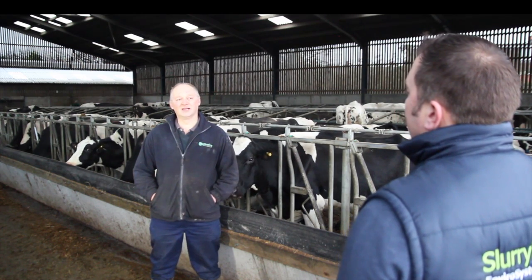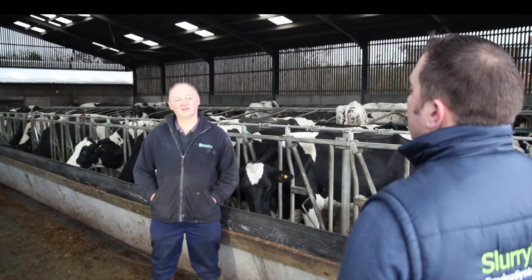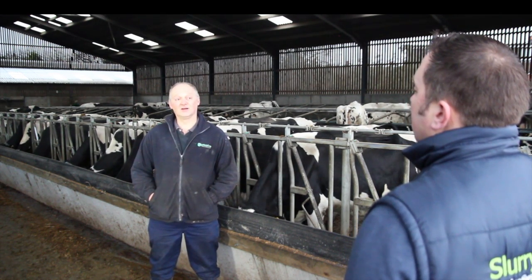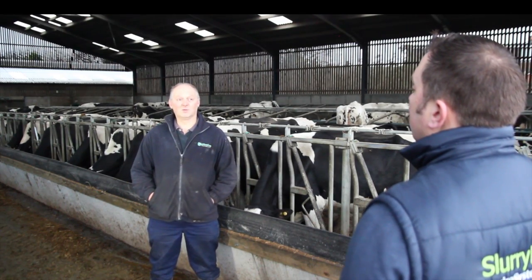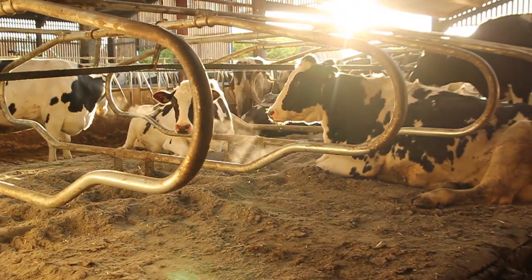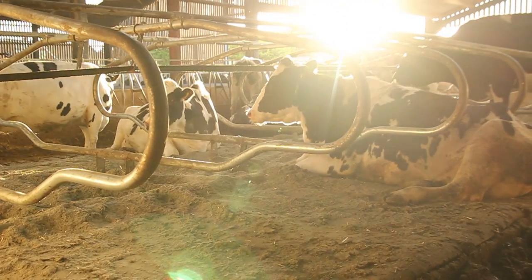What's the main benefit from using Envirobed? Well, apart from the labour saving on the mats and ease of use, we have managed to halve cell count and clinical mastitis. So obviously we're well pleased about that. So if you're using Envirobed for the first time, use it generously on the beds to create a comfortable bed for your cows.